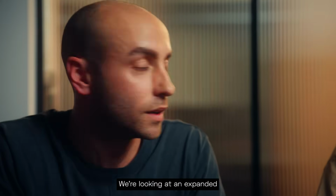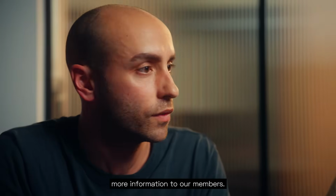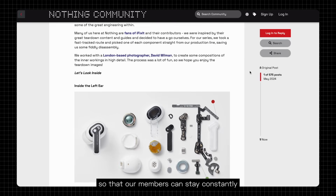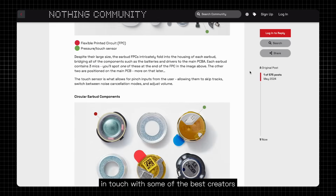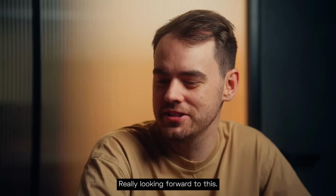We're looking at an expanded editorial section to bring richer content, articles, more information to our members. We're also working on some social following features so that our members can stay constantly in touch with some of the best creators that we have in our community. Really looking forward to this.